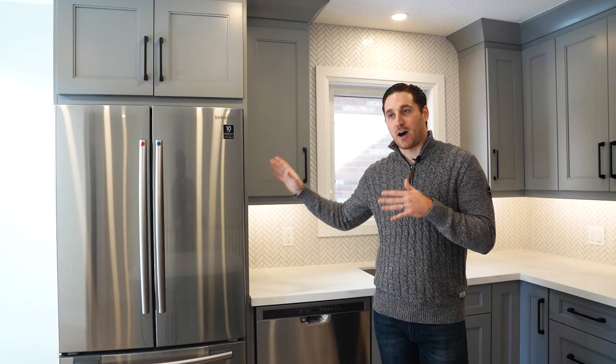So ultimately what we did is we moved the fridge over to the other end of the kitchen. Obviously, we've got full built-ins all around the fridge. Makes the kitchen look a lot better.